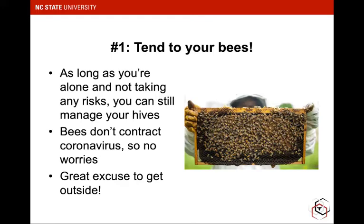It's a great excuse to get outside, and it's something that the bees won't care one bit. You'll get some fresh air. You'll be able to get out of the house. It's a good excuse to go visit your bees.